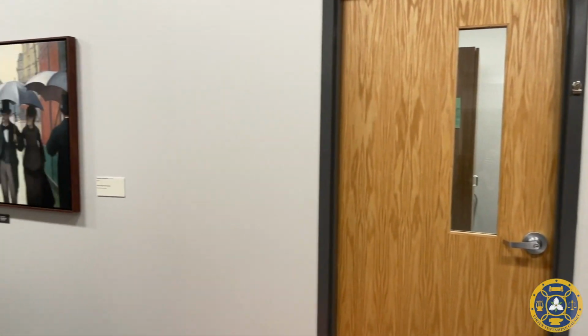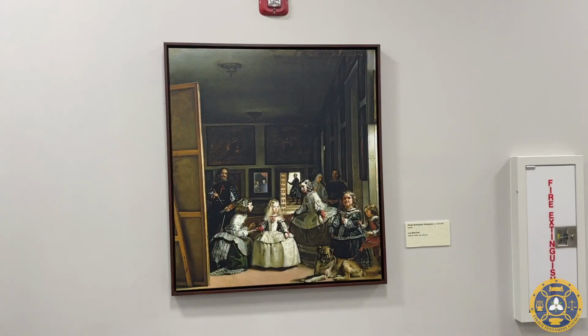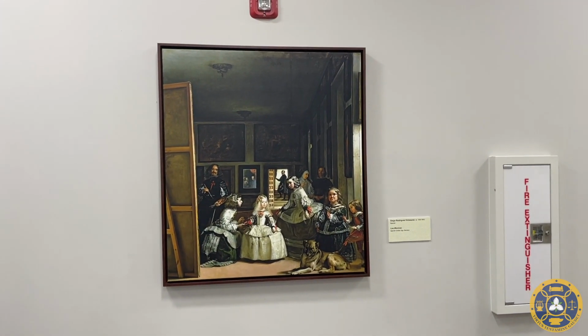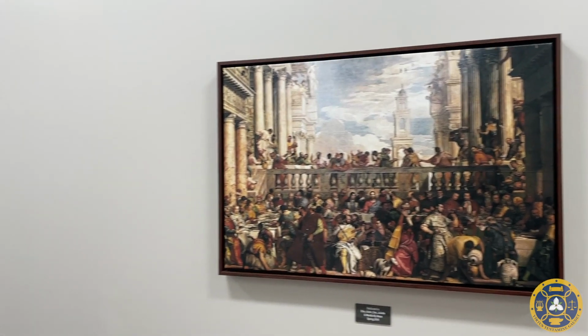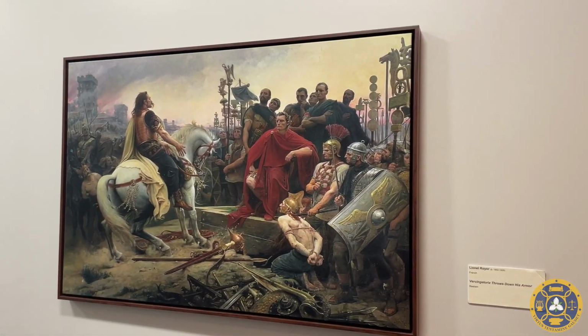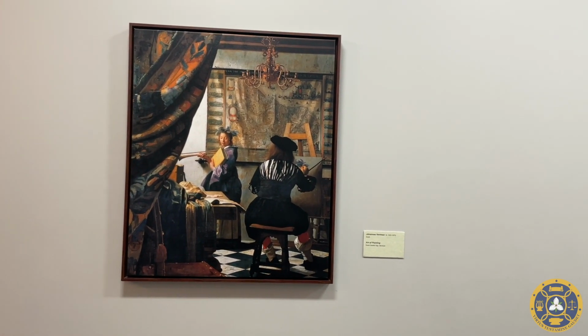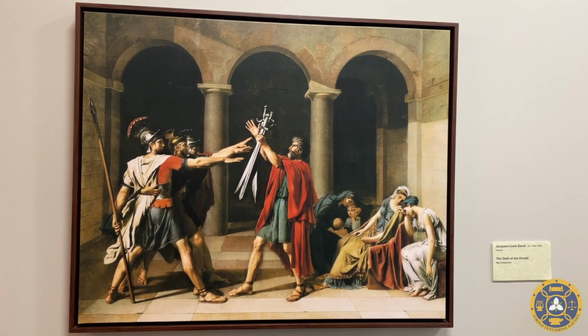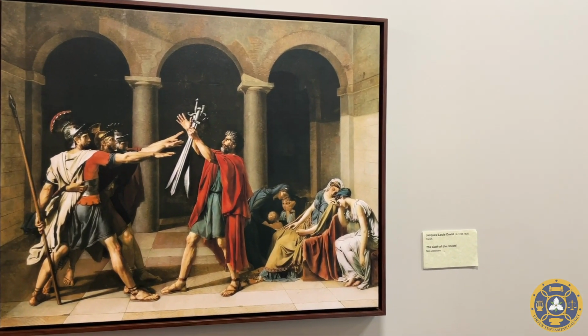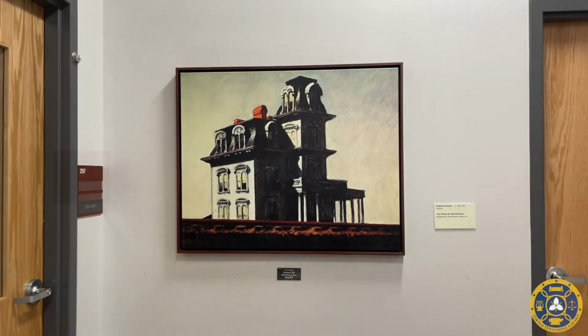Just like in our grammar school, in our secondary school, we also make an effort to put some of the best works of art for our students so that they're exposed to beauty all the time. If you notice in this hallway, it actually starts at the other end, but we have all of our paintings in chronological order. So we'll have some Baroque, some Rococo, all the way up to modernism and postmodernism.